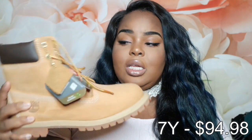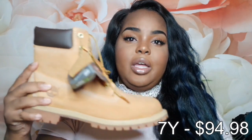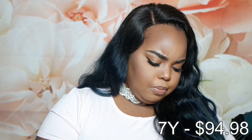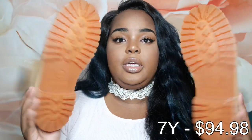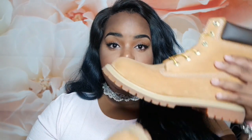But these are classics. These are just the wheats. People call them butters, wheats, whatever you want to call them. A pair of Timbs, and I think I got them in a 7Y, if I'm not mistaken, or 7 men's. These are the classic ones. They've come out with a lot of Timbs lately because they became popular, so they have the ones with the single sole. I don't like them. I like the ones with the gum bottoms. As you can see, these are the original ones. If you're from up north, you should know exactly what I'm talking about.